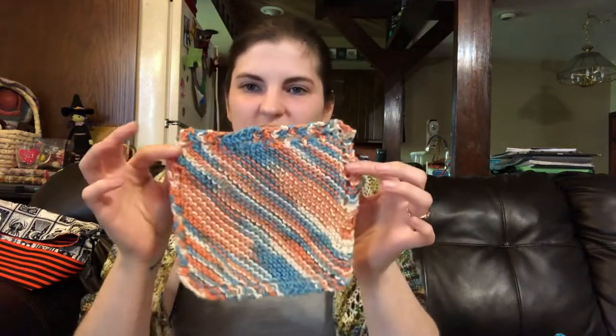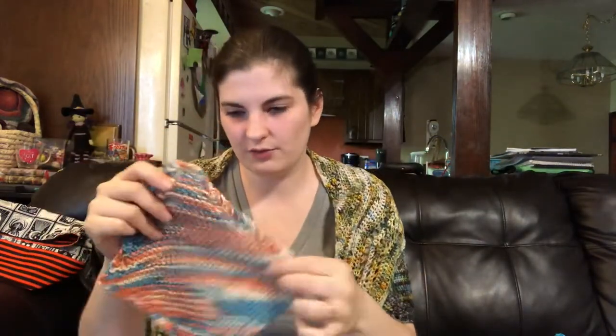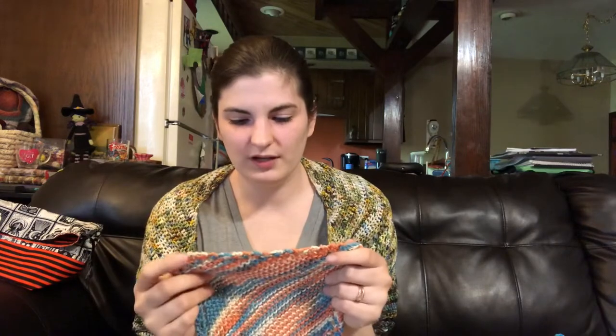So two weeks ago, I showed you this dishcloth. It's super wonky and I had started another one, but I scrapped that because I found another pattern and I only had one pair of needles. So that was from two weeks ago. I don't remember what I said this pattern was, but I'll pop it in the bottom here. I'll just put it there, wherever it ends up.